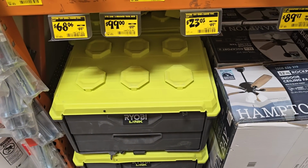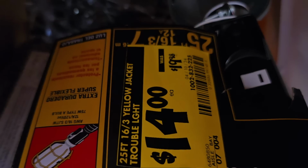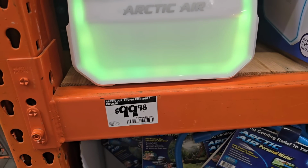Then they got these for $99 down from $119. These are the 2-drawer from Joby. And then some more Yellow Jackets here. This is a light 25-footer, extension cord light. They got the Arctic Air for $99.